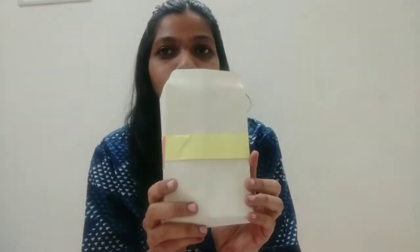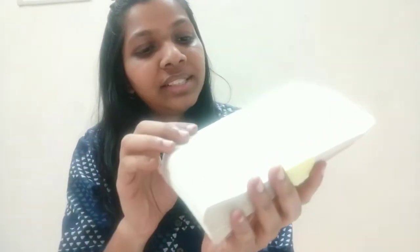Next on my list was envelopes. And I did not get the white ones, and therefore I got these brown ones. 4x6 is the size, and it was 41 rupees. And I'm not sure how many are there.